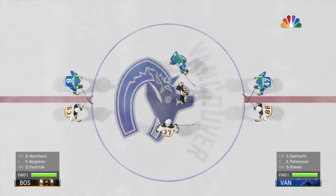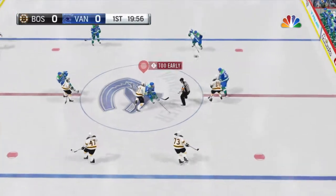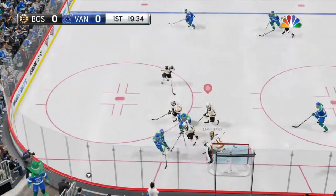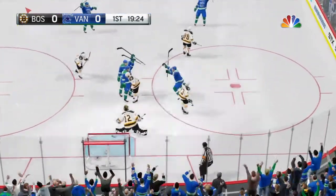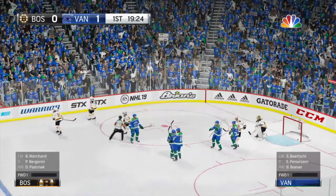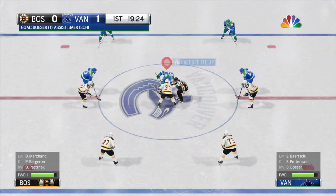Opening faceoff is just seconds away. Vancouver is ready for hockey, and we have begun. Has that one measured in his own end. Shoots! Score! Canucks get the early lead here at home. Oh, the crowd is up for grabs. They are happy.